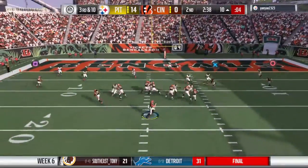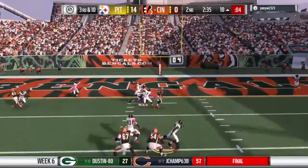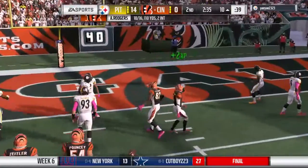They'll need to get the play off quickly. Throwing is Rodgers. And this is going to be incomplete.